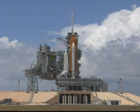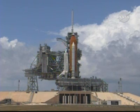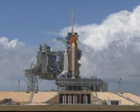And coming back and taking a look at Discovery on the launch pad, that will be awaiting them in their arrival in the next 45 minutes or so. The crew should be departing in about 20 minutes or so into the Astrovan, and then driving to the launch pad. It takes about half an hour.